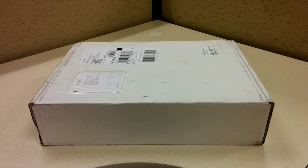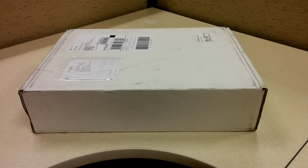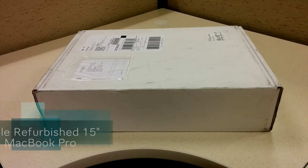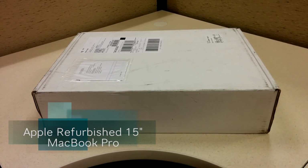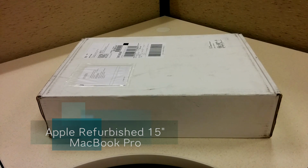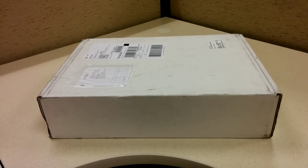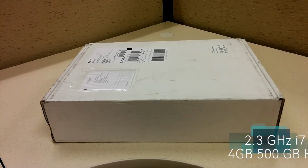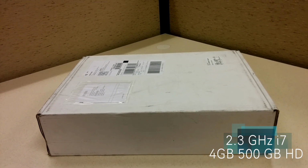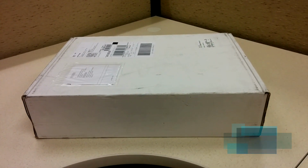Okay, so this is the box that the laptop comes in. I purchased a refurbished 15-inch MacBook Pro Classic with a 2.3 gigahertz Intel i7 processor. It comes with 4 gigabytes of RAM and a 500 gigabyte 5200 RPM hard drive. Obviously, that's not going to work.